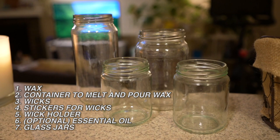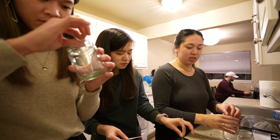I have a bunch of glass jars that I've just collected over the years from various kitchen ingredients. I brought a couple of those over to my friend's house. She had all of the candle making stuff. And now that it's getting colder and rainy, definitely we'll be using those more.